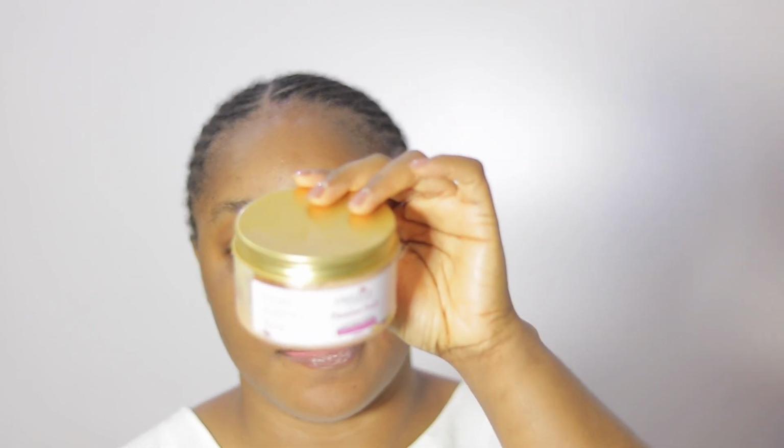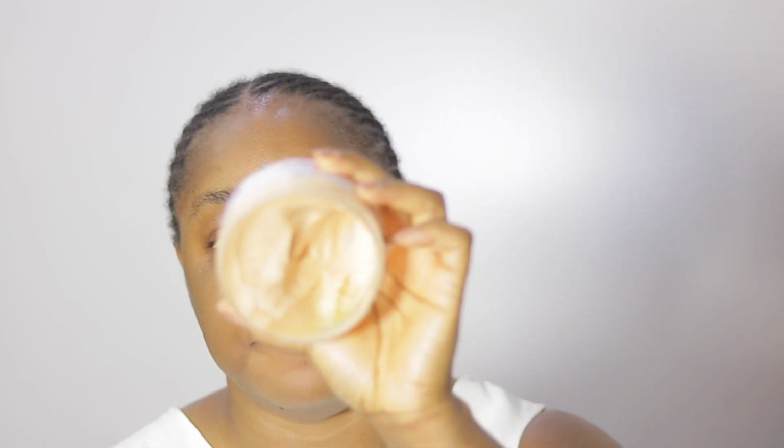After this step, I then go in with a body butter. I'm currently using this one from Embellish by Sarah James. I really like this body butter. This is my 3rd top from them, and I have a 4th one just sitting waiting for this one to finish. I really like this because of the moisture that it gives my skin.